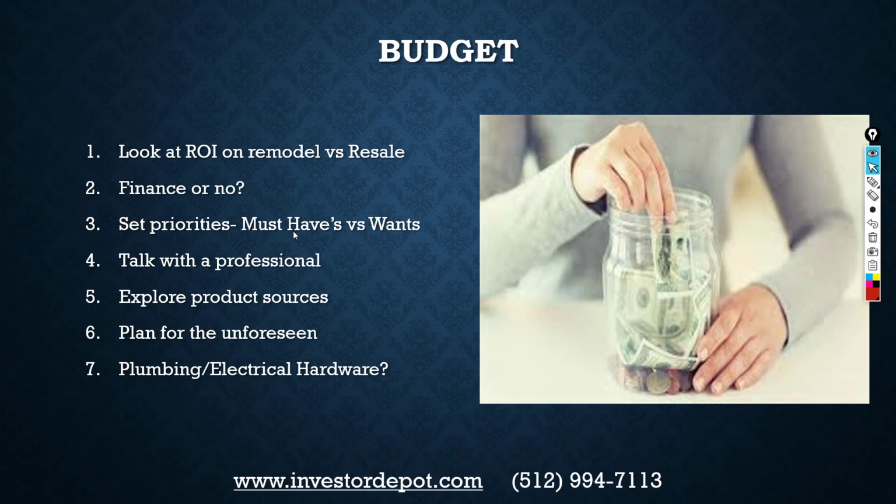Set your priorities right. There's must-haves versus wants, and again, this is kind of where the push-pull comes in. If you're dealing with a couple folks on a remodel project, make a written list, though, negotiate it out, and then just figure out what you want.